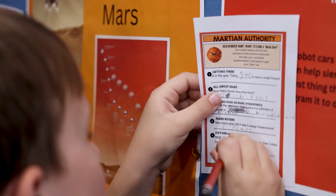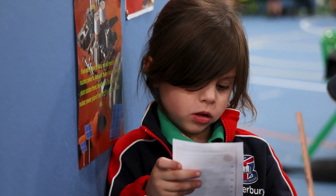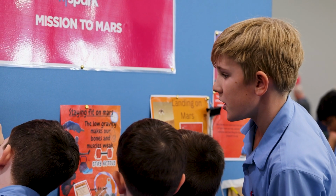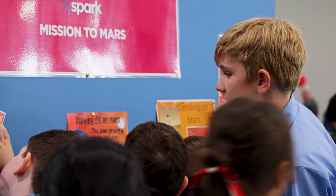What I liked about the project is that we got to look at different Mars bases, have an idea of what we were supposed to make, then try to make it better than that. And that's what we really tried to do here for our base.